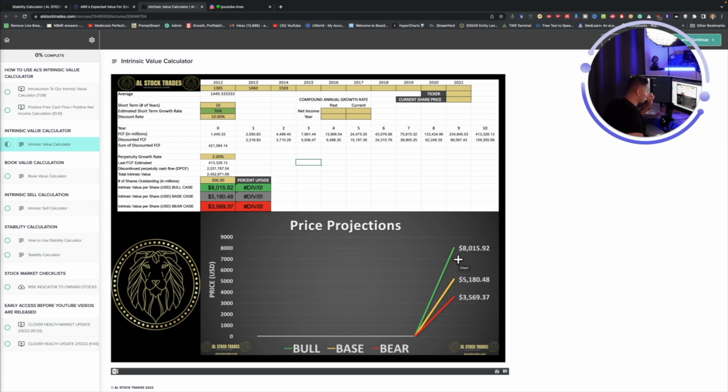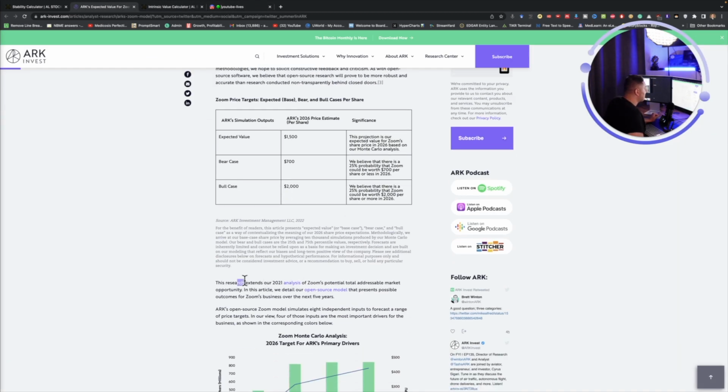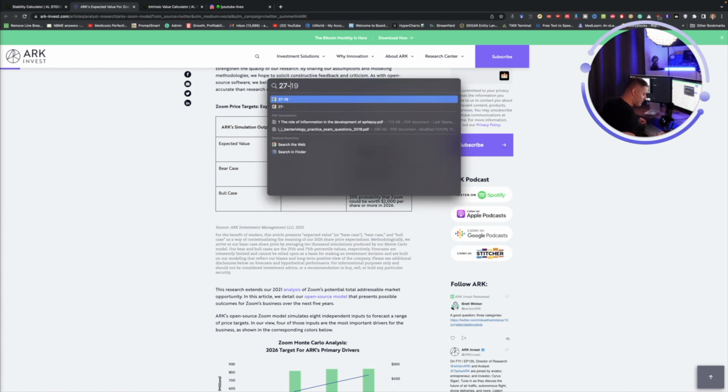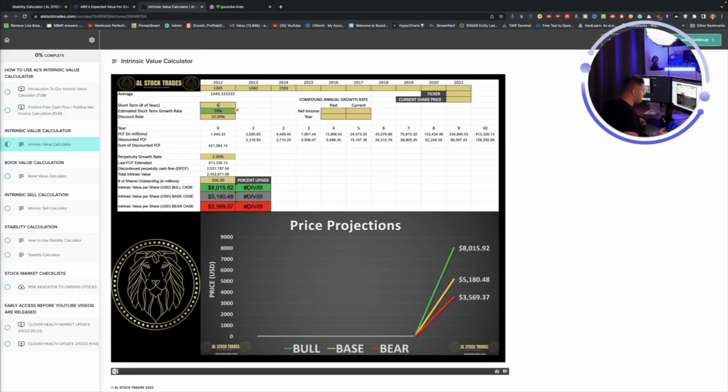But wait, there's more. If you go back down here, you can see that this research extends our 2021 analysis. Now, they believe at the end of 2026, these are going to be the price targets, where the bull is 2,000, the bear is 700, and the expected value, the base, is 1,500. So by the end of 2026, it'll be 2027. So what you can do is take 27 minus 21, which is 6 years. Then you would put in 6 years here.